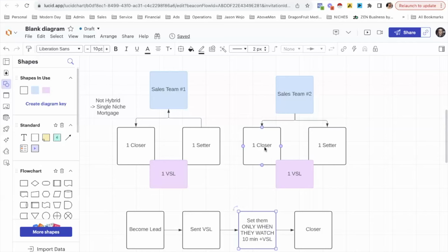Because if you do this, no matter what niche you're in, you can be in plumbing, you can be in pergolas, you can be in fireplaces, tree removal. It really doesn't matter what you're in. You just need this to assist your sales team.